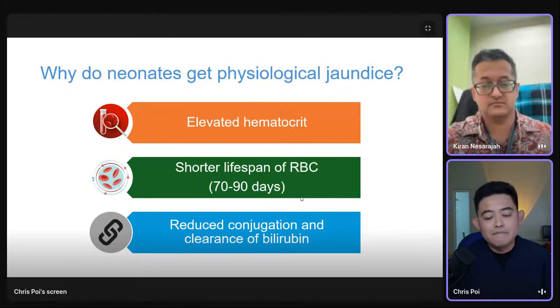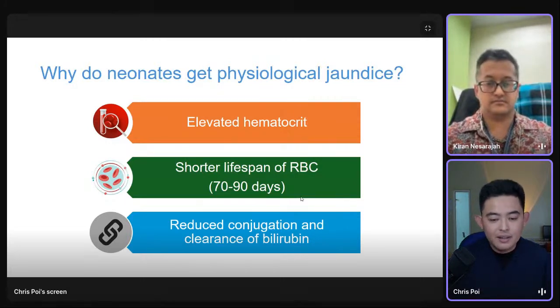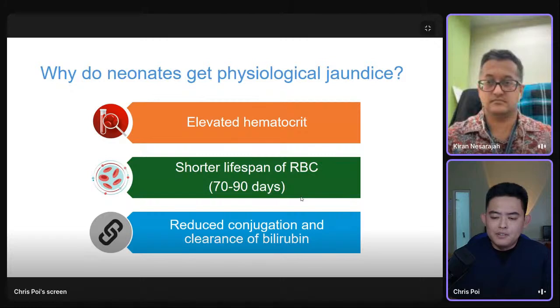On the other hand, this free bilirubin will be passed through the liver. It will be bound with albumin in a process called conjugation. However, in neonates, the liver is immature and this conjugation process is not as good as in adults. Also, when bilirubin is produced, it's usually passed out in stool. Our guts are full of natural flora which help to break down this bilirubin to stercobilin, which gives our poop the natural brown color.